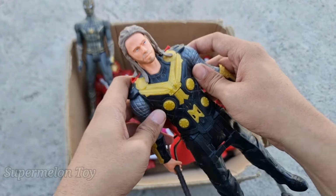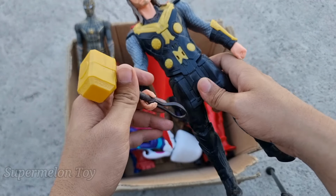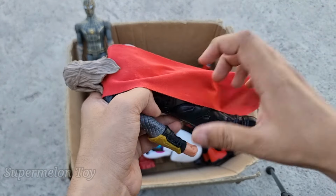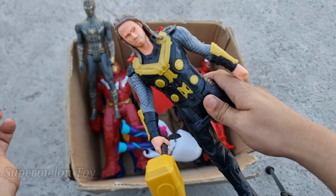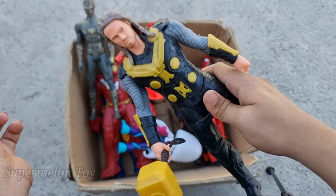Wow, guys, we got the hammer superhero here, guys. Look at this very cool hammer and amazing red cape. Guys, he's very cool, the hammer superhero. Guys, this is the Hammer King. This is Thor.